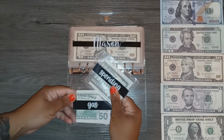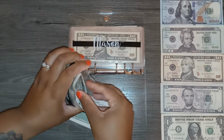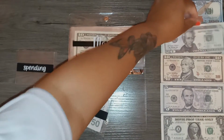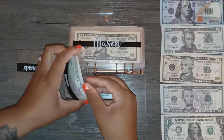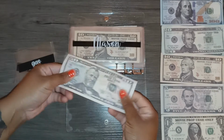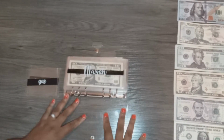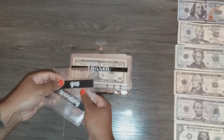Then with cash envelopes, I only had 2 to unstuff. I have to unstuff all of my spending. It's $20. And all of gas, which is $50 in there. You have to readjust. All right, so I had to readjust so you guys can see all the bills, but I didn't unstuff my cash envelopes.